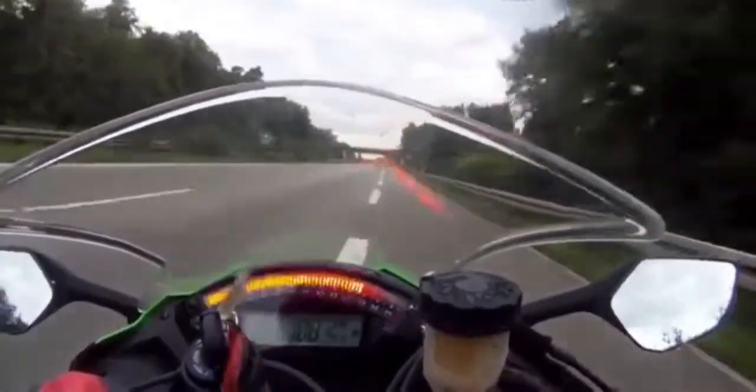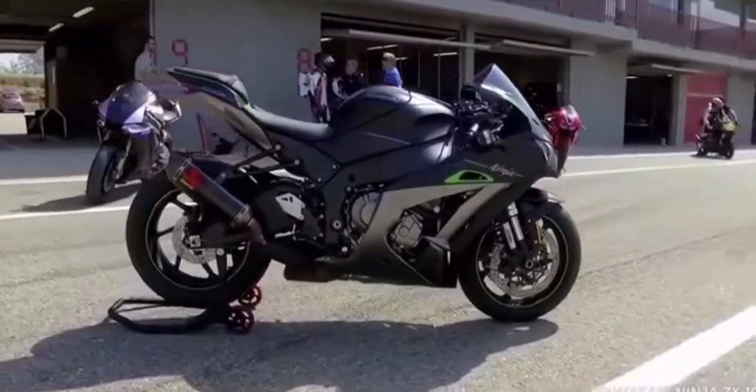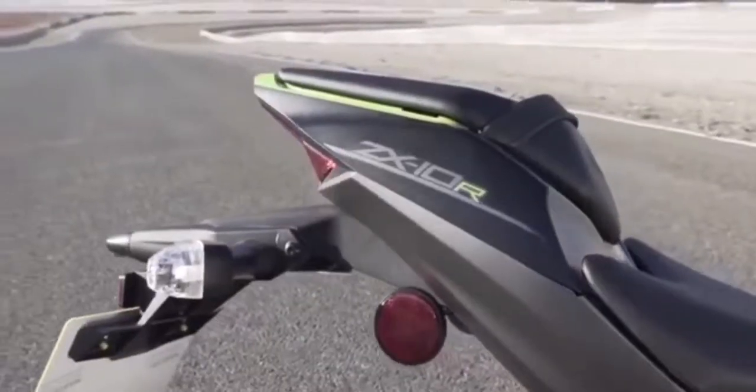It's got an electronics package which was heavily revised for 2016, a quick shifter, which just about every bike on this list has, so that's not a unique feature, and an Öhlins electronic steering damper. An important thing to note is the Kawi does not have any semi-active or active suspension components like the other bikes we're going to see on this list, so that's a major detractor. But let's get a quick sound check on this bad boy.